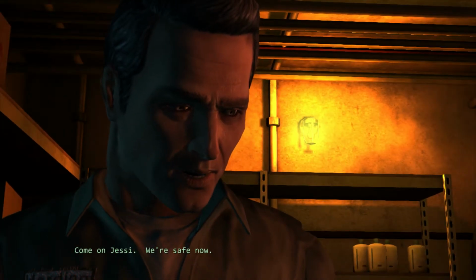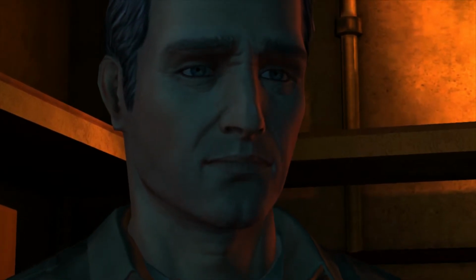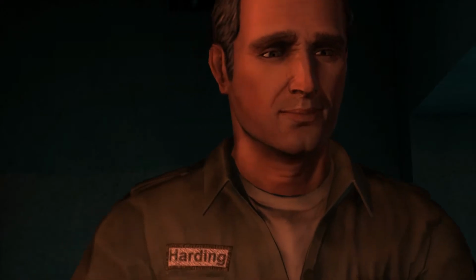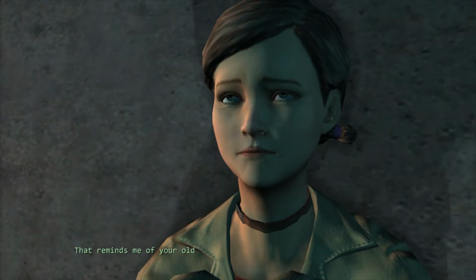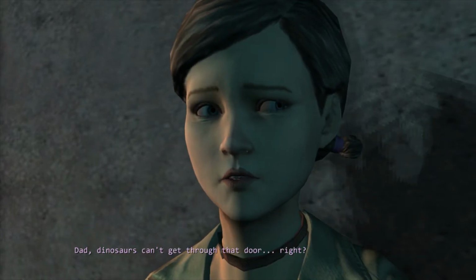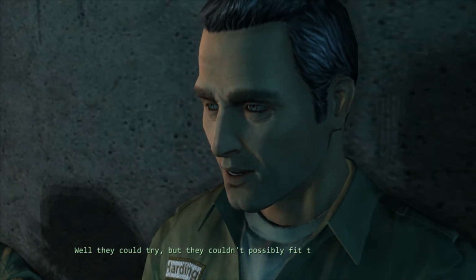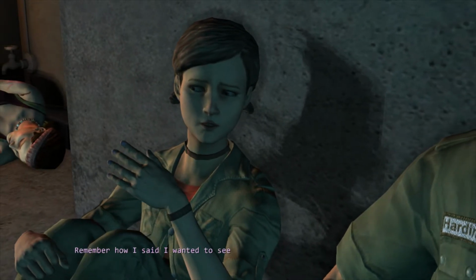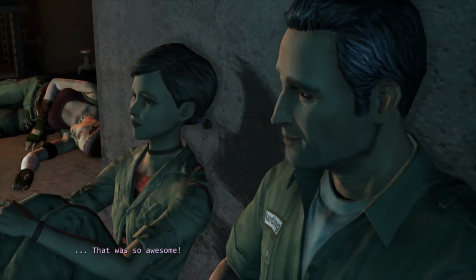Come on, Jesse. We're safe now. Yeah. That reminds me of your old Honey Bear nightlight. Remember that? You wouldn't go to sleep without it. Dad, dinosaurs can't get through that door, right? Well, they could try, but they couldn't possibly fit through. Dad? Yes, sweetheart? Remember how I said I wanted to see the dinosaurs fight each other? Yeah. That was so awesome. Get some sleep, honey.